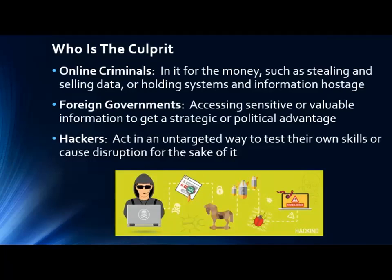Online criminals. These are individuals who are really good at identifying what can be monetized, such as stealing and selling sensitive data or holding systems and information for ransom. Foreign governments. These are generally interested in accessing really sensitive or valuable information that may give them a strategic or political advantage. Hackers are individuals with varying degrees of expertise, often acting in an untargeted way, perhaps to test their own skills or cause disruption for the sake of it.